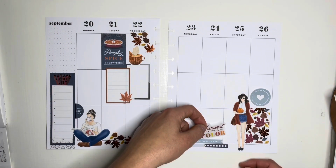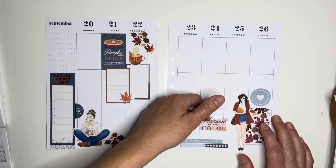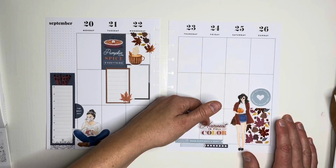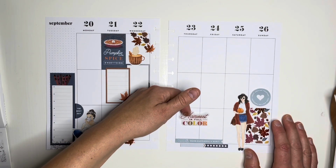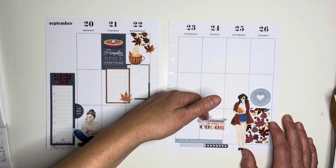But I want to try to make a habit of writing in my journal every day, because I feel like when you're present and feeling those emotions, it just comes out differently. So yeah, I'm going to try to make that a habit.